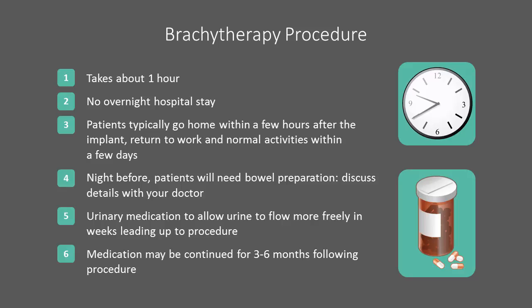In addition, in the weeks leading up to the procedure, patients are often given a medication called an alpha blocker that relaxes the neck of the bladder, allowing urine to flow more freely. This medication may be continued for 3 to 6 months following the procedure to help decrease prostate swelling and prevent and treat urinary symptoms that can occur.